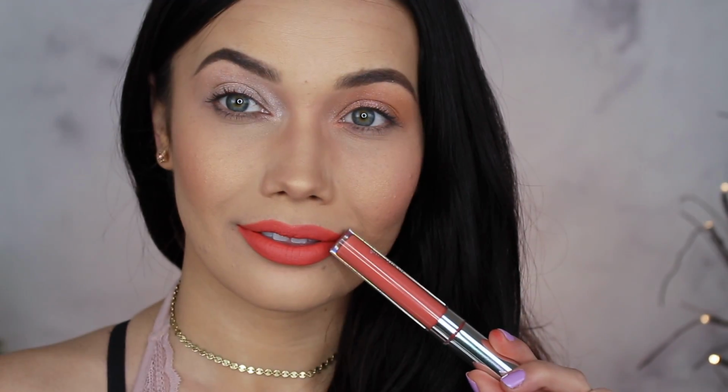Ooh, I freaking love this shade. This is beautiful. I'm gonna love this summer. I can already tell, this is gonna look banging. I swear, the satins are the best. They dry in seconds. Love this shade so much. Let me know what you guys think.